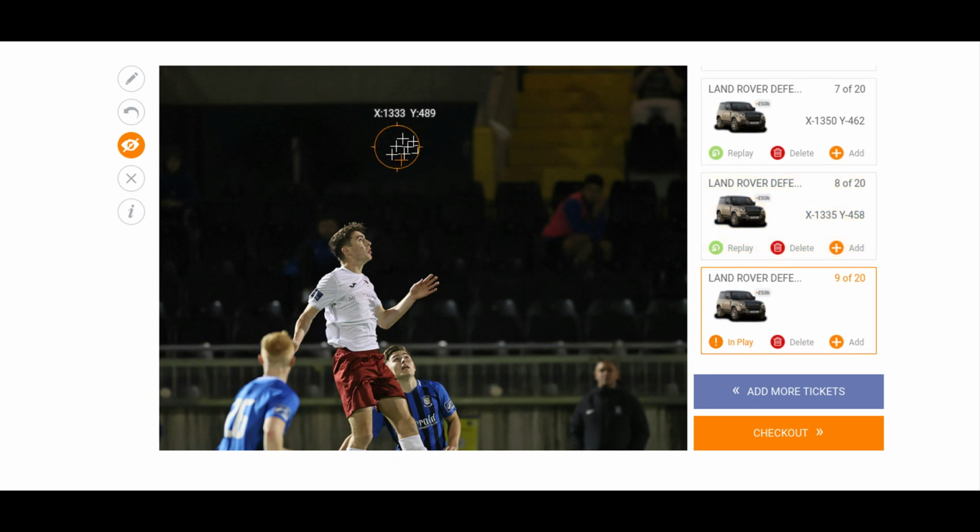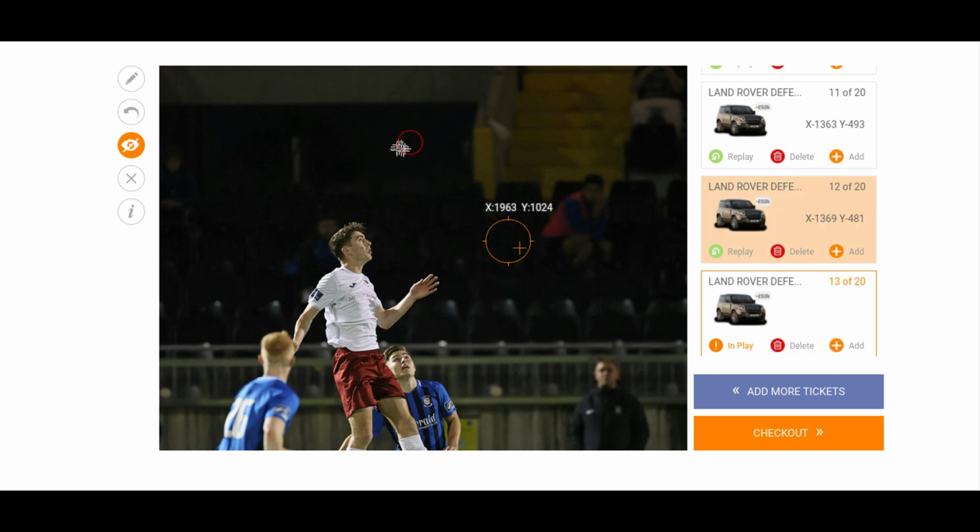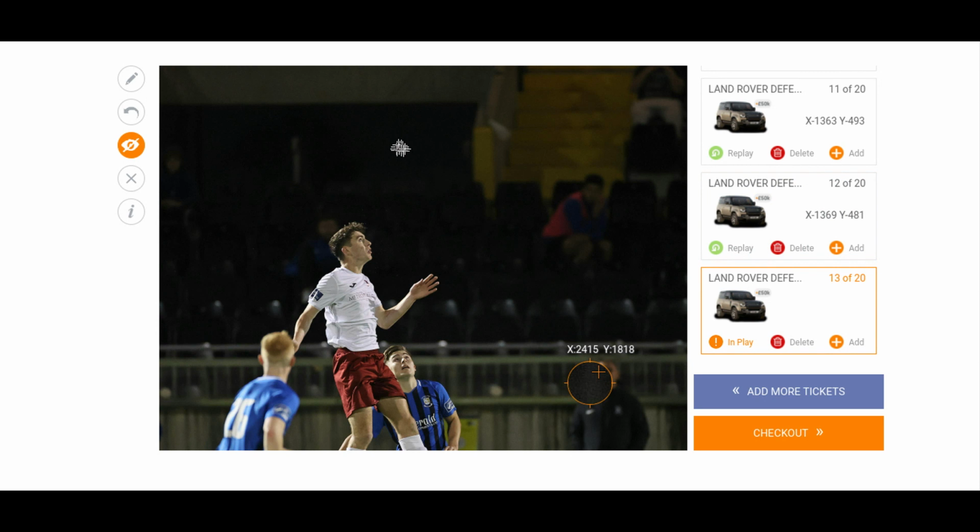Let me know whether you think I'm too high or too low or too far to the left. I think I'm going to have a few people saying that I'm too high this week. But looking at how far the photo is actually zoomed out, I don't think that's a bad area. I think the photo is zoomed out for one reason, and that is because the ball is probably coming down from a high area to this player. So at the moment, I'm happy with where my coordinates are.